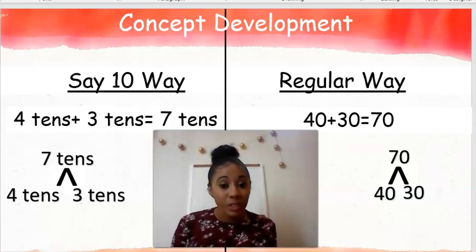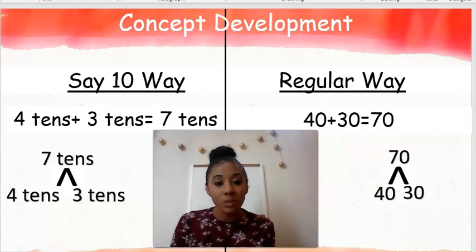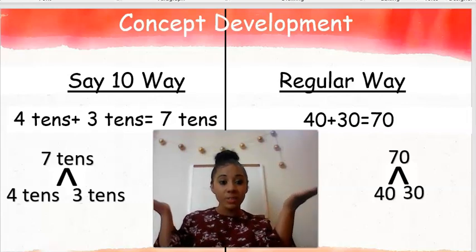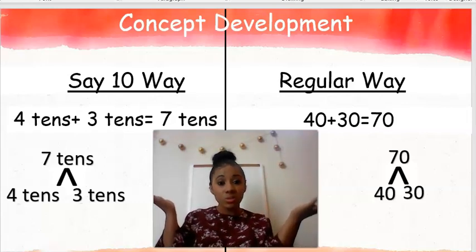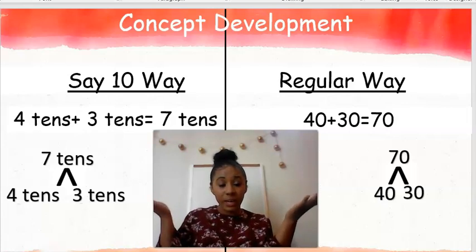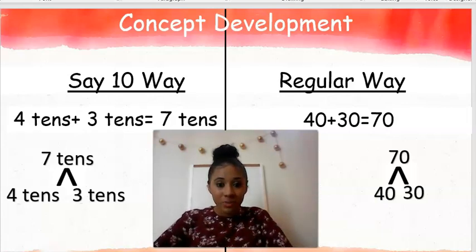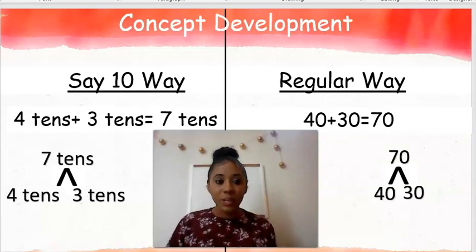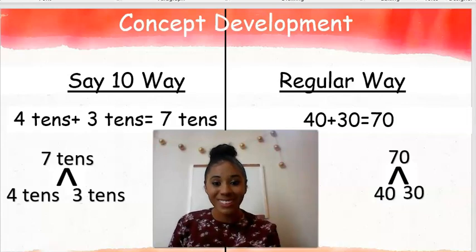And this time, you're going to get a piece of paper and pencil out because you're going to solve using the say 10 way and the regular way. I'd love to see you use both the say 10 and regular way. When you do your practice for today, I want to see that you have a number sentence and a number bond. Are you ready to get into our practice problem?